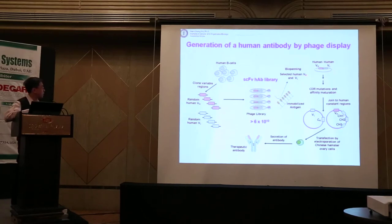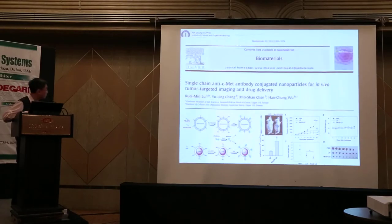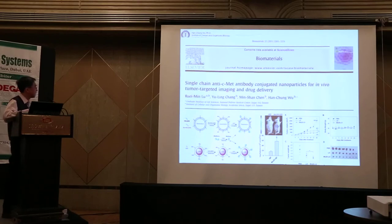Then we can use phage display biopanning, select the best antibody, and perform CDR maturation to create the whole IgG with a very high affinity. Many antibodies against different targets have been developed in my lab. So I will just use anti-c-MET antibody for lung cancer targeting, for example.